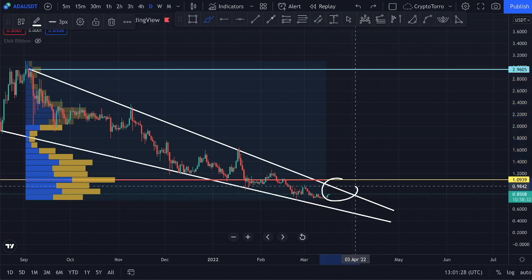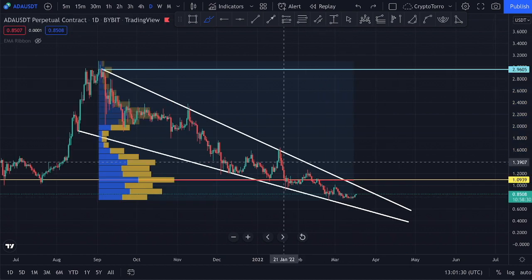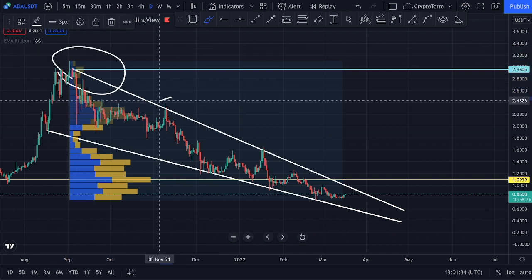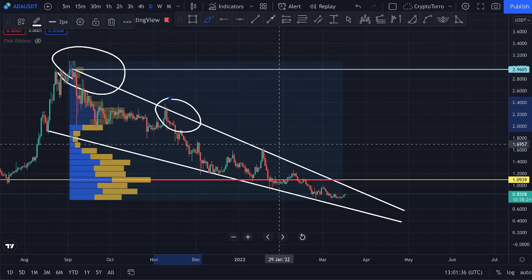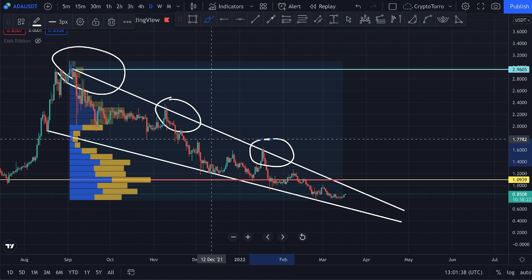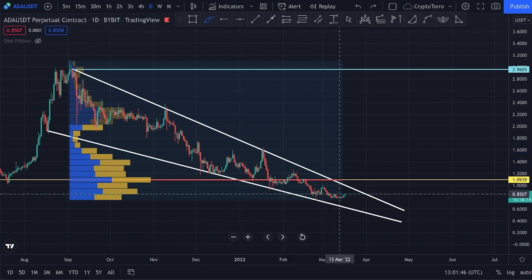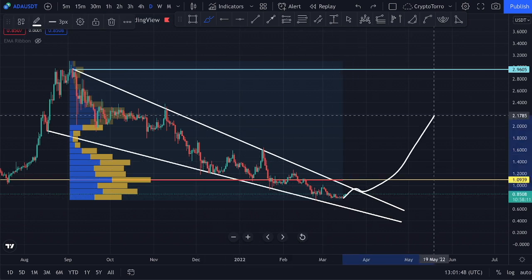I've said this already many times before, but we are already seeing multiple knocks, or what I like to call knocking on the door. We have seen already 3 touch points underneath this descending resistance, and therefore it is more likely that we will see a breakout occur above it and further continuation towards the upside.